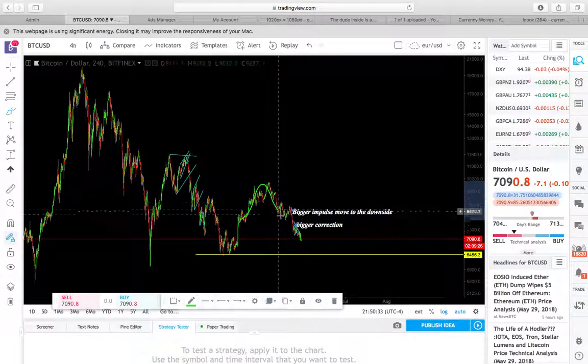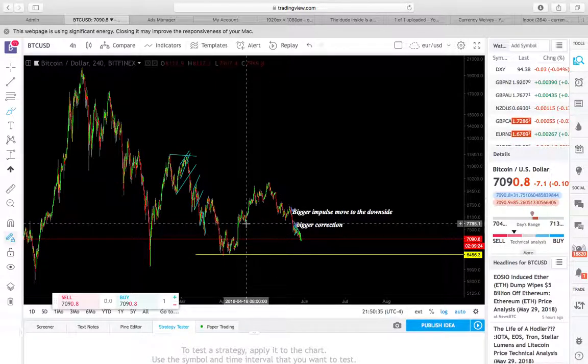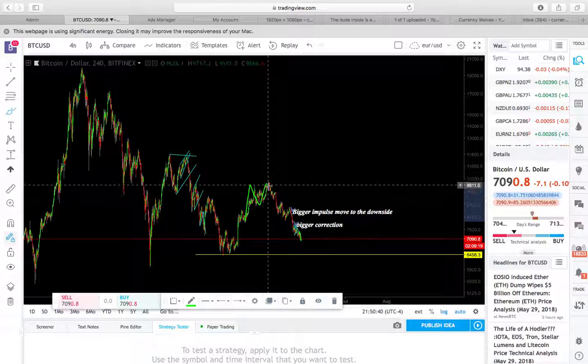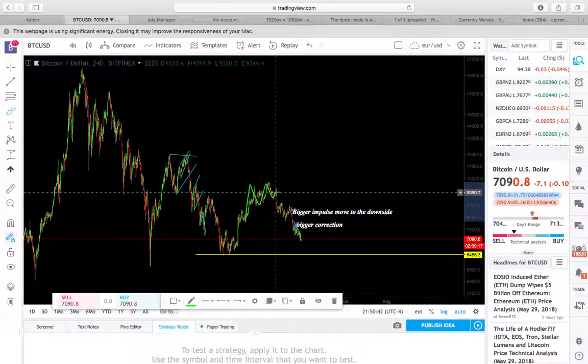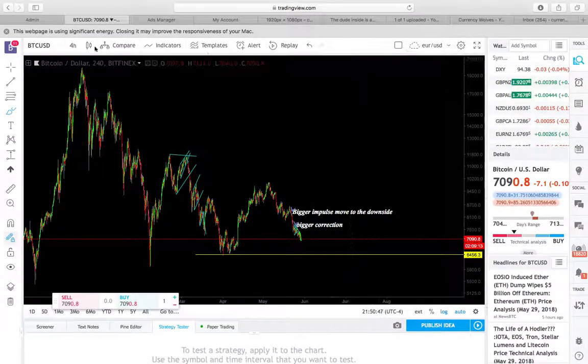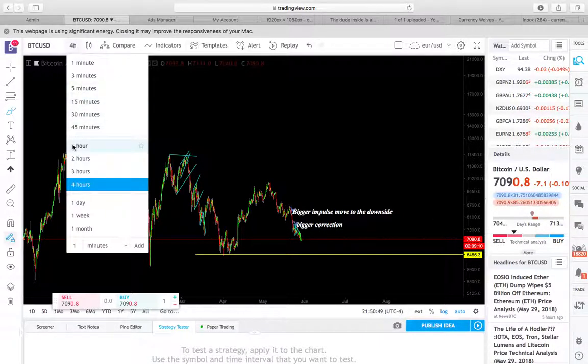we have our little top out. And if you really want to get technical with it, we'll go ahead and make this an M formation, right, guys? It was followed by an impulsive move and correction. Well, correction and impulse move. So let's go ahead and go to the 1 hour.